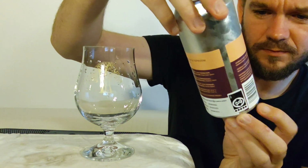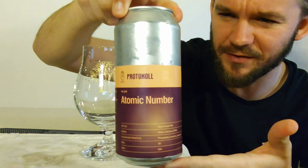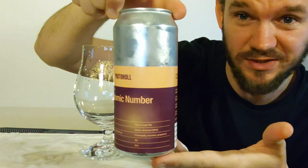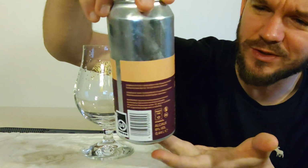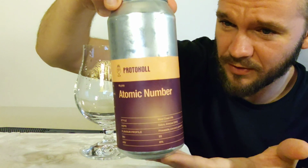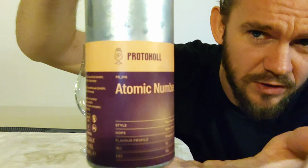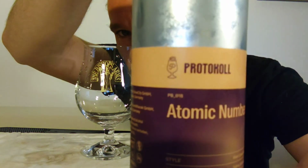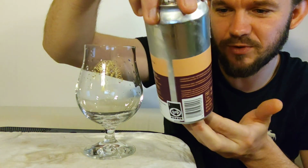So this one is a 440ml can, which is a little bit unusual for Germany. I think most of the craft breweries there tend to release stuff in either 330s or half litres. So yeah, 440 I think is a wee bit more unusual, but do correct me on that if I'm wrong, actually. But yeah, you can see pretty straightforward artwork there. You can see the Protokoll symbol on the top there, atomic number, and it tells you about the hops on the side of this one.